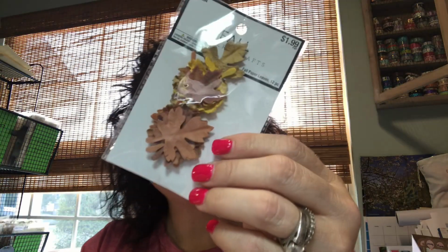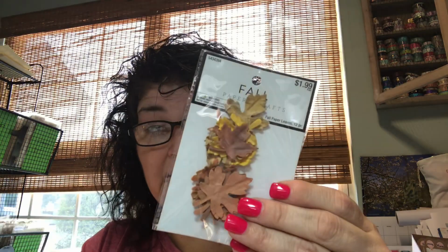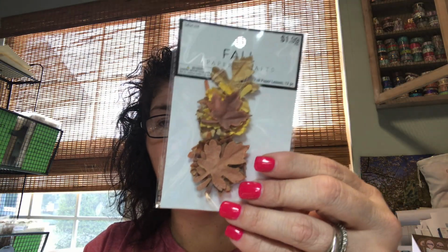And I thought these were really cute too. Sweater weather, give thanks, happy harvest, family, and thanks. So those are some fall stickers. Let me try to do the fall stuff in this bag first. Some cute leaves. I thought these would be neat on cards or MD cards or any project. They're 3D. They're fall paper leaves, and you get 12 of them.